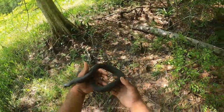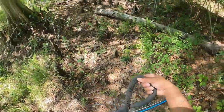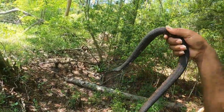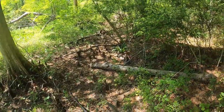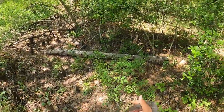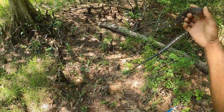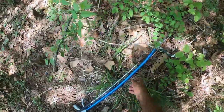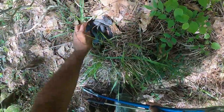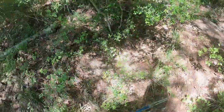You can't really see why the snake gets its name too well because she's a bit faded in patterning. She's a bit dry, but they get the name broad-banded water snake because of the very narrow bands that they've got running down their body. All right, sweetheart, I'm gonna leave you back to it. You're not the snake I'm looking for. Put her right back where she was.